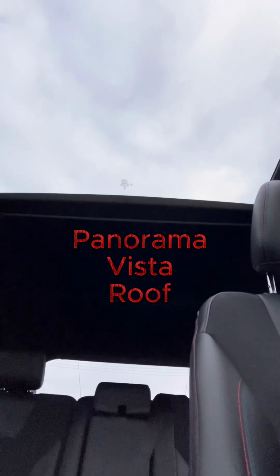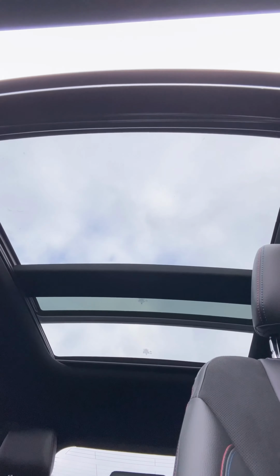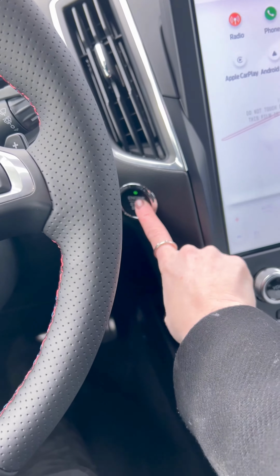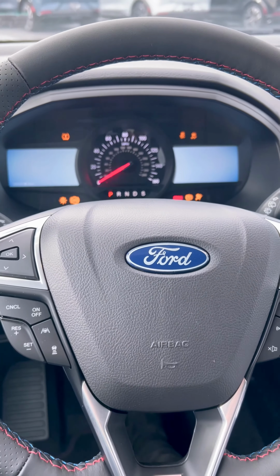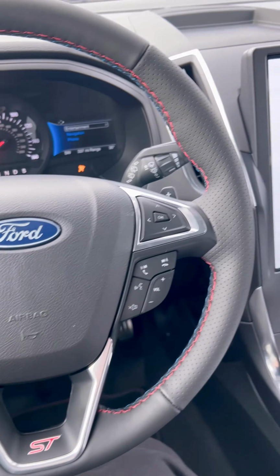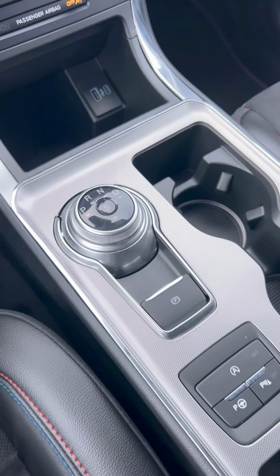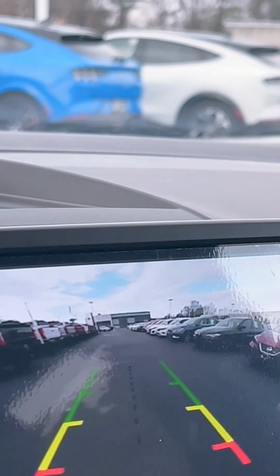But now let's talk about this amazing panorama vista roof. It might be cold outside, but tell me this doesn't have you dreaming of warmer weather. And when it's time to hit the road, you have your push start and stop, you have your adaptive cruise control, you have evasive steering assist, not to mention you have your wireless phone charging dock. Then you also have auto start and stop technology and parking assist, and look at this amazing backup camera.